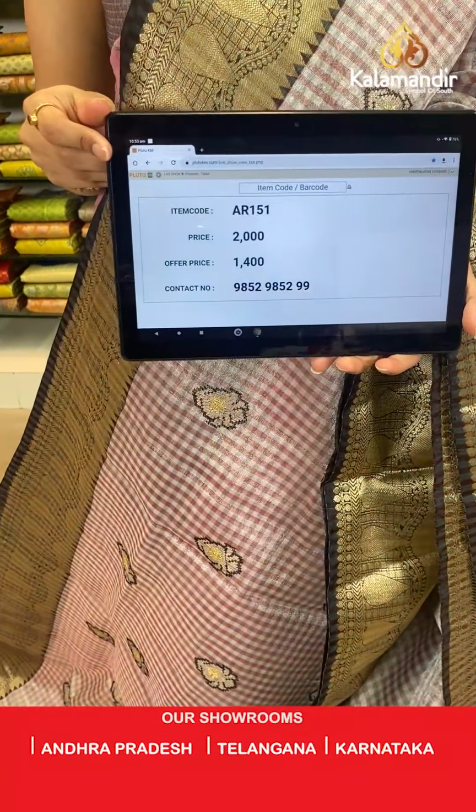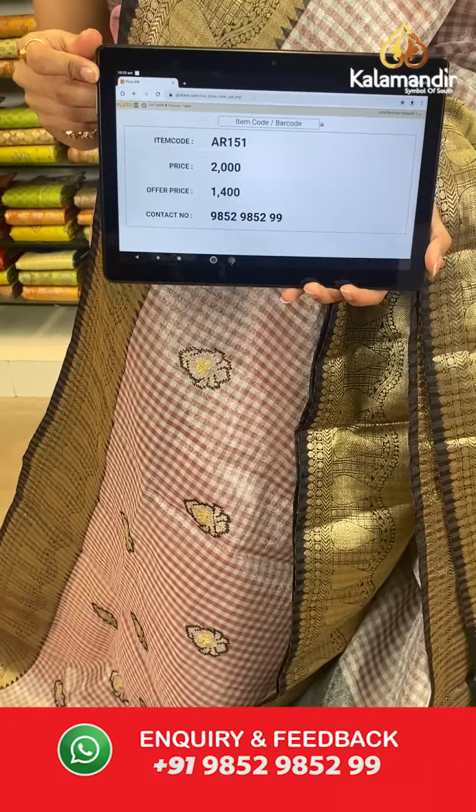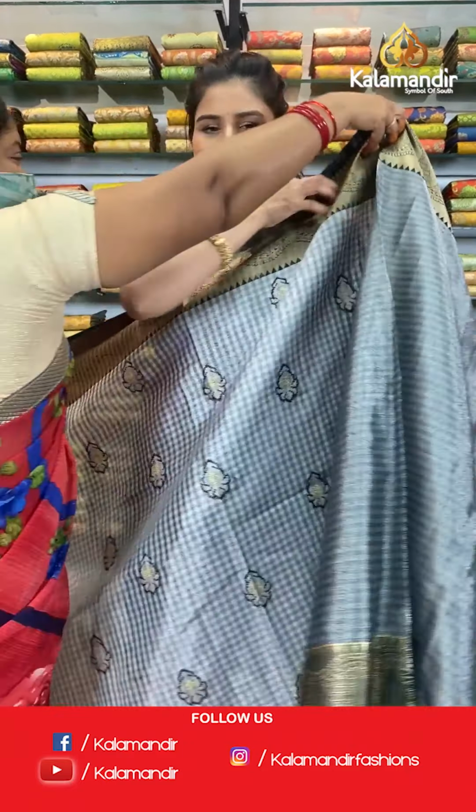Saree code is AR151, original price is 2000 rupees. Offer price only for today is 1400 rupees. To place an order, take a screenshot along with the saree code and send it to our WhatsApp number, which is 9852985299. Here comes another beautiful color combination.